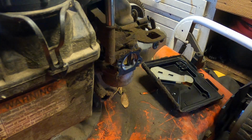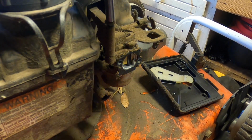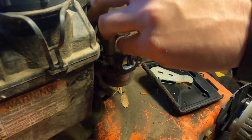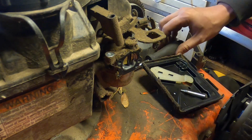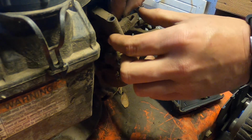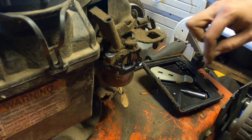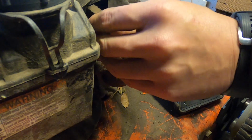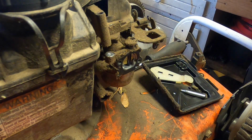On the top right here is a 1/4 inch that you should never ever use any type of power tool on. I mean, you know me, I like to use power tools for things that I probably shouldn't, but even I don't like using it there. So keep that in mind when doing said things.